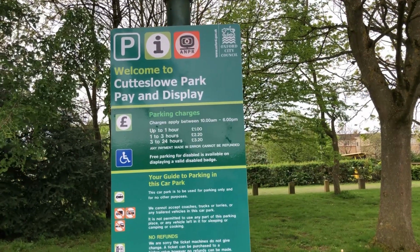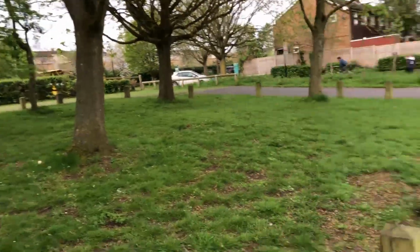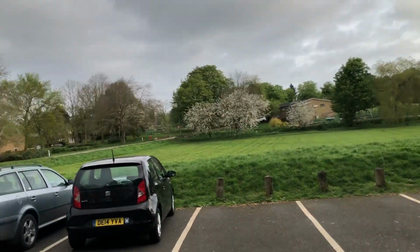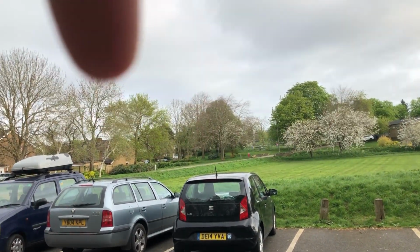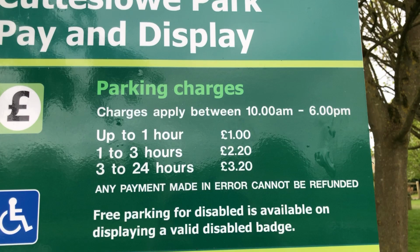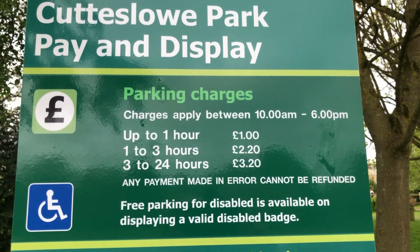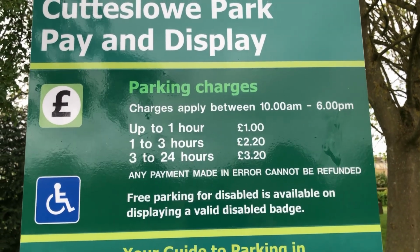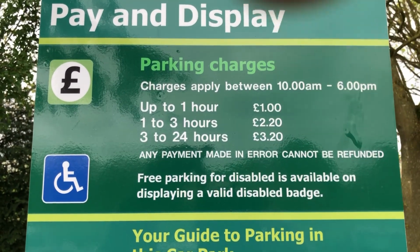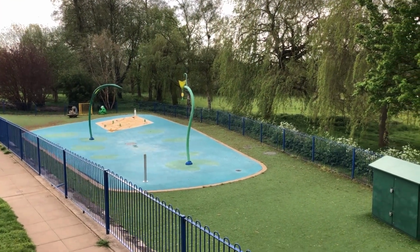Okay, so there are two car parks in Cutteslowe Park. The bypass actually has a little car park by it, not very busy at the moment, and there's another car park right at the other side of the park over here. In terms of the charges, charges apply from 10 a.m. to 6 p.m. So you'd be all right with a parkrun, as long as you finish within an hour. As long as you're a little bit quicker than that, you wouldn't need to pay anything. But you can get a charge of up to an hour, £1, and then £2.20, as you can see, or £3.20.